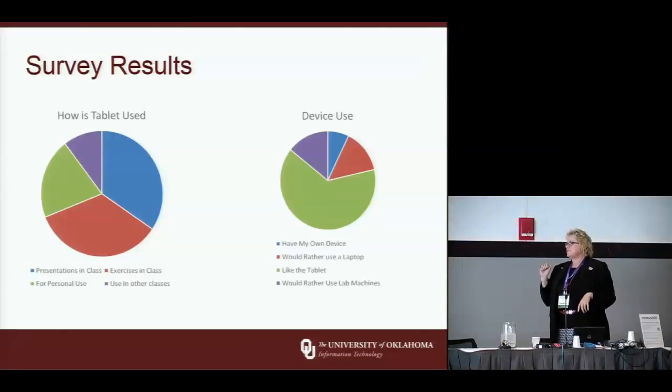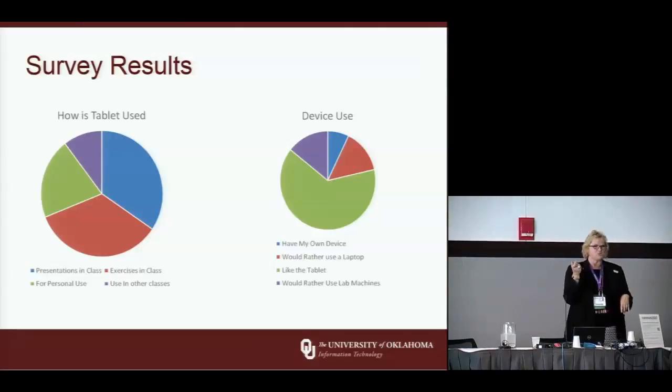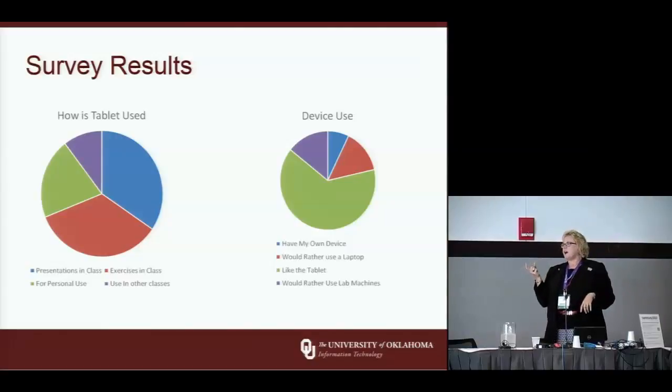The device use, so the blue, a couple had their own devices. We did not stop them from using their own device. We said that's fine. They would rather use their laptop, so the red is in that pie chart, not too terribly many of that. They liked the tablet. They thought it was very interactive, easy to use. It was something they would use going forward, and the students had to turn these tablets back in, and then they're using them in multiple classes going forward.